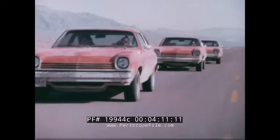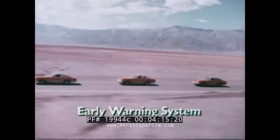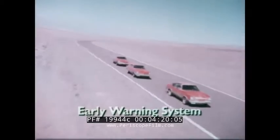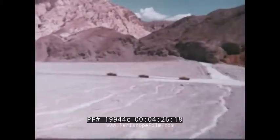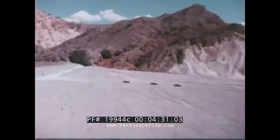But should the unexpected happen, there is even an early warning system that tells you when the coolant level is as little as a pint low. That's far from the danger point and should allow plenty of time to add coolant. Chevrolet believes the combination of these refinements gives the 1976 Vega a very efficient cooling system. They came to Death Valley to find out if they were right.